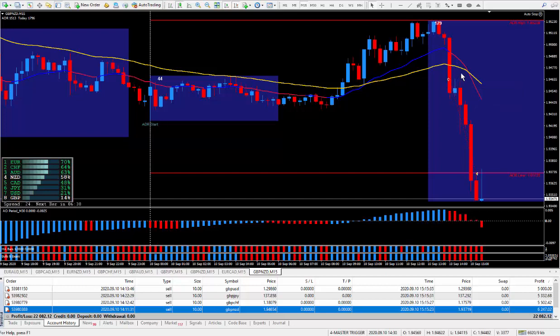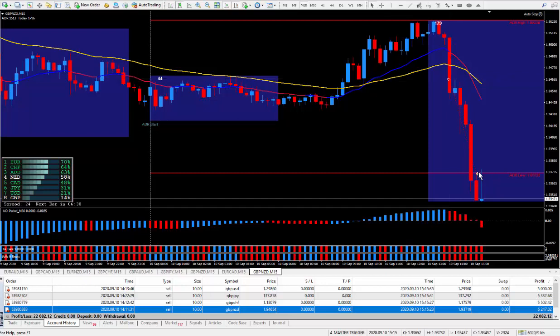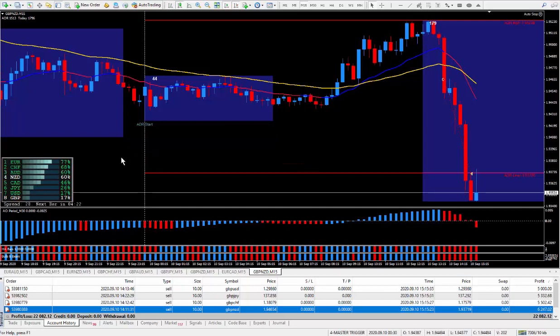Another one. Perfect entry. I knew as soon as I saw this long candle. So remember, go read that book, The Long Candle. Of course, so make sure you do that. Got in at this cursor. And this one here paid 94 pips. And it actually went more. And 94 pips on the pound New Zealand paid $6,247.